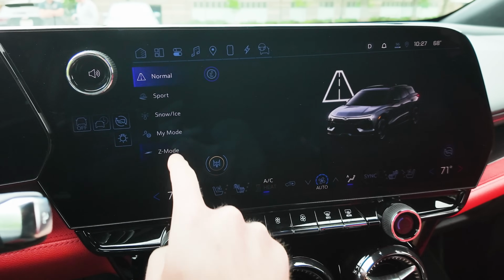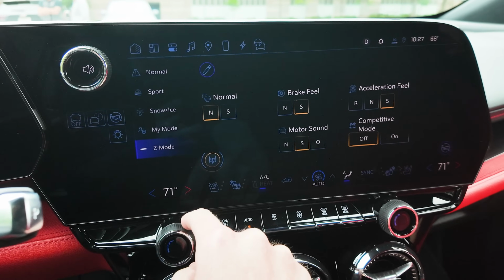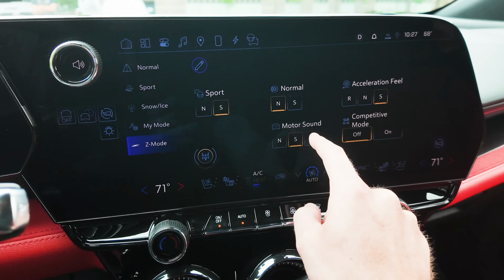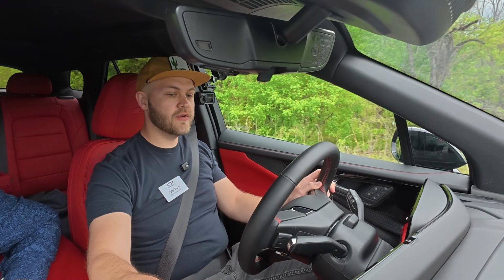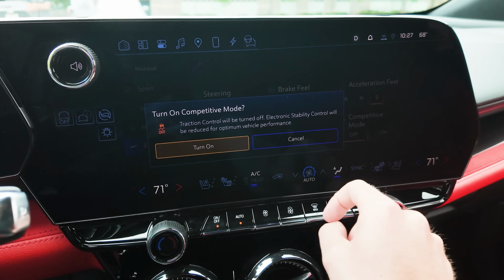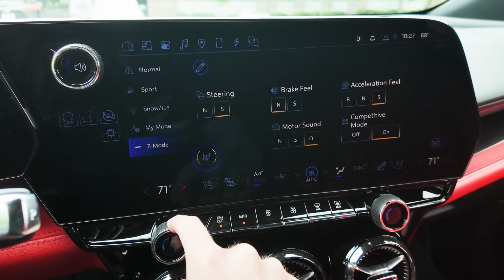What I'm interested in though is Z mode, which allows you to customize all aspects of the car, including your steering feel, braking feel, and motor sound, which we'll get to in a second. In here, you can also find the competitive mode, which is going to give you sort of a track setup. That allows you to turn off traction control and give you a little bit more playfulness.